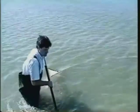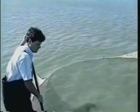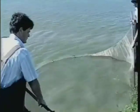If you raise fry, short, common-sense minnow seines work well for harvesting fish in tight schools. For best results, try pulling the seine manually or use it like a dip net from a boat.